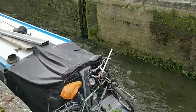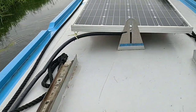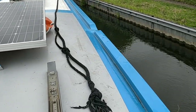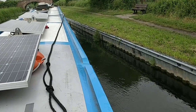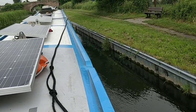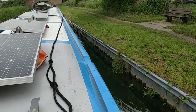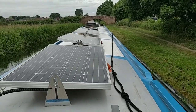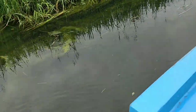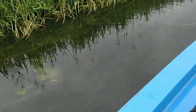A bit leaky. Oh, it's so shallow. I'm struggling here. I'm struggling to move. Come on, baby, let's go. Oh no. Oh, it's too shallow. Oh, it's very, very weedy. I'm not going to spend 7 days going up this canal when it's like that.